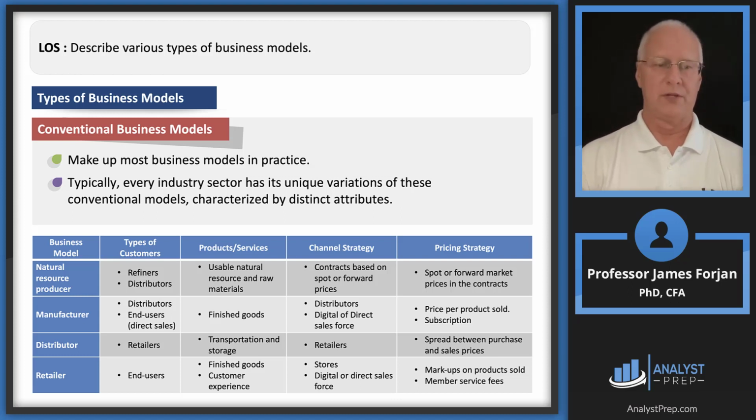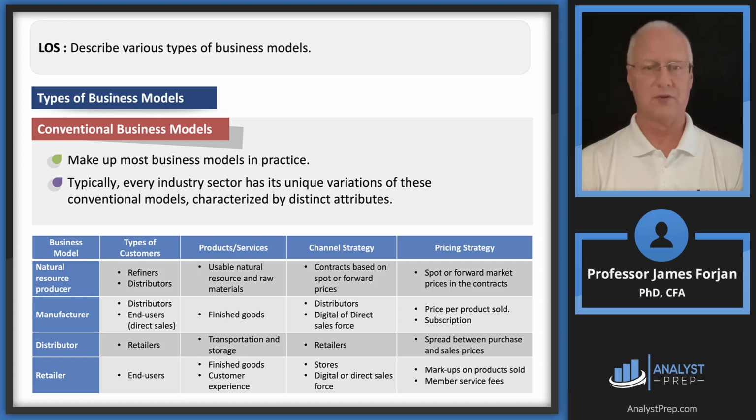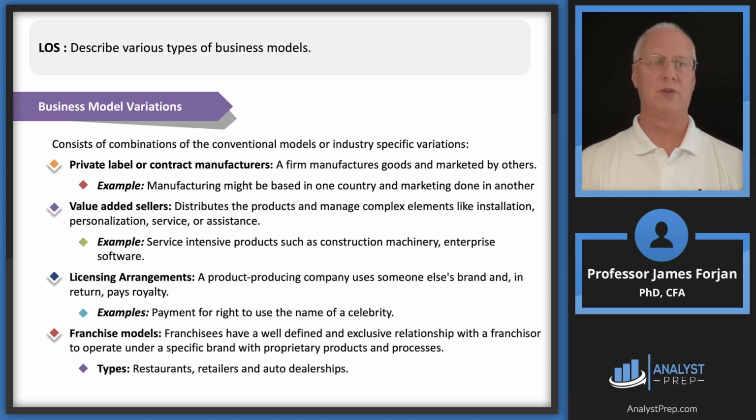I remember I said earlier, types of business models. The beginning of this learning module discusses some of the traditional or conventional models. So there they are down the left-hand column. Go ahead and get out your phone, take a picture of this. This is probably one exam question. Make sure you differentiate and are able to identify types of customers, different products and services, the channel strategy, and the pricing strategy. So we talked about each of those 4 columns. Please know on the exam how they relate to each type of those conventional business models.